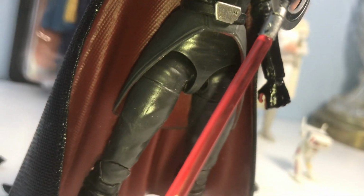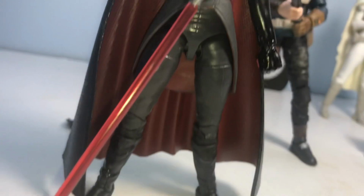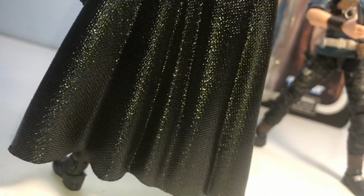These are fantastic figures. I've already gone through the articulation and whatnot. They came out so good. I feel like I've never really gotten a Black Series figure that I was disappointed in, at least of the characters that I typically go for. So this came out really good.